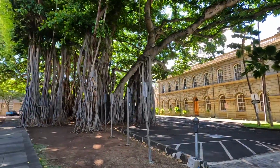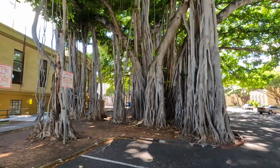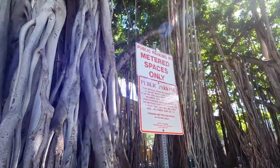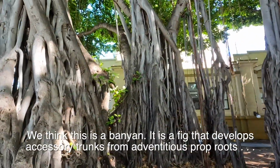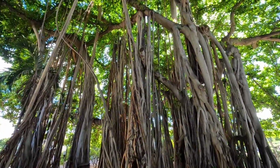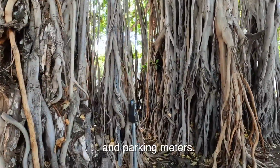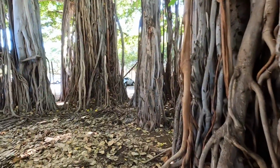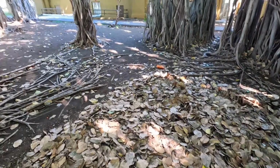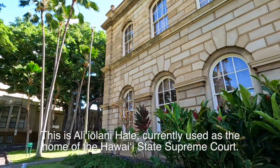Now look at this. That's a pretty big tree. I think it's all the same tree. You know, the branches grow up and then they shoot these air roots down, whatever you want to call them. Well, that's one tree. And maybe this is another one. Although I'm not sure. But it's like a maze in here, and it's like a pile of leaves. So the big banyan tree is right there. I think it's a banyan tree anyway.